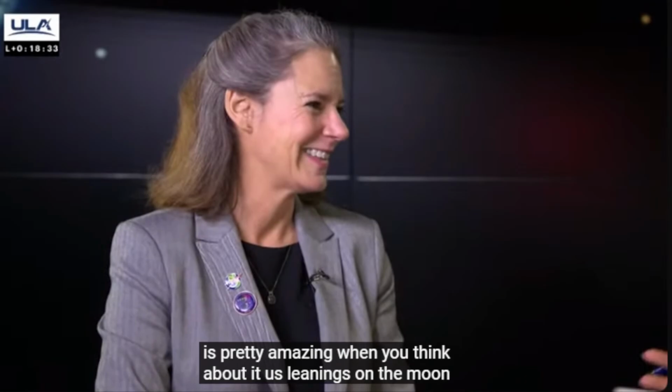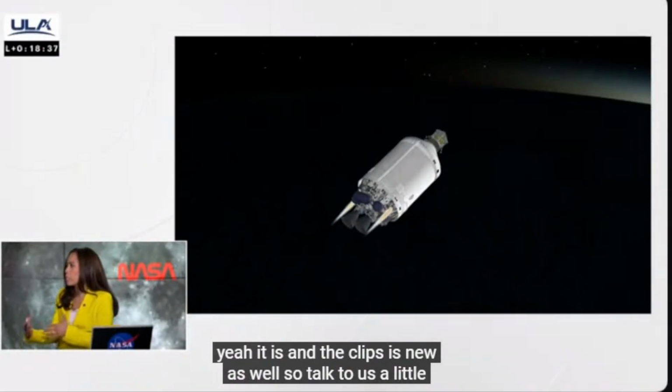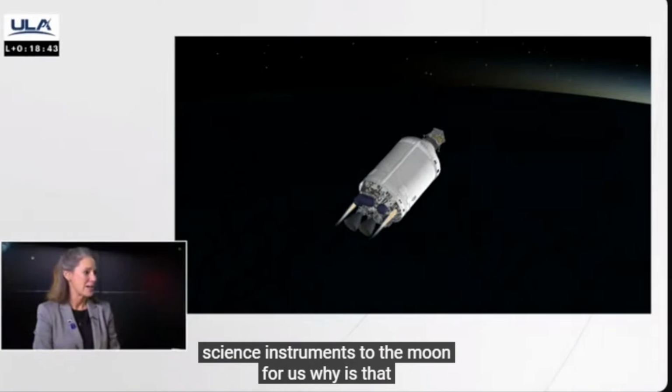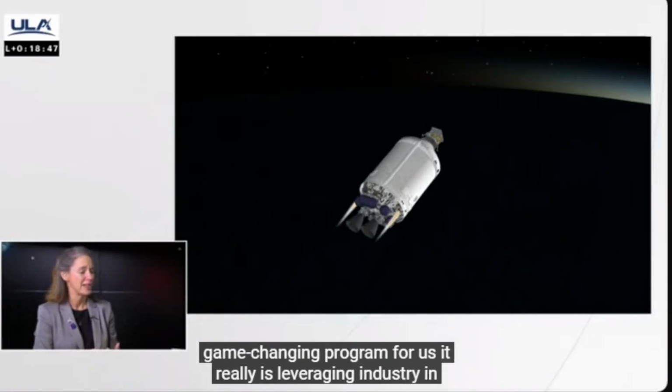Yeah, it is. And the CLPS is new as well. So talk to us a little bit about this program. We're using commercial companies to send science instruments to the moon for us. Why is that? Yeah, I'm really excited about this program. It is a game-changing program for us. It really is leveraging industry in new ways.